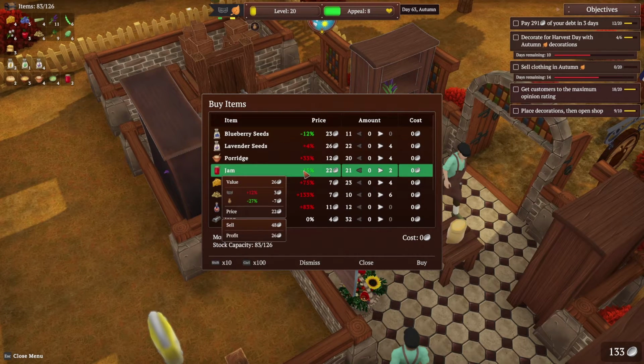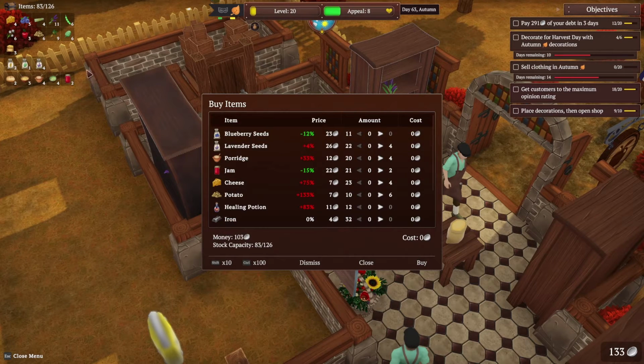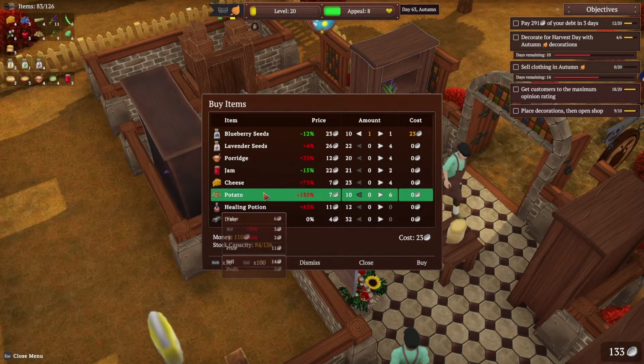Jam, I'd like to make our own, but we haven't got access to blueberries yet. Now, we could buy some blueberry seeds. They are quite expensive, but we have gone up to 133 money already. Let's buy one lot of blueberry seeds for now. We'll leave them there, only because they're a little bit cheap.